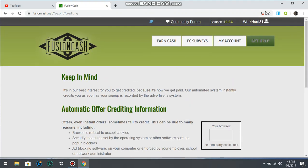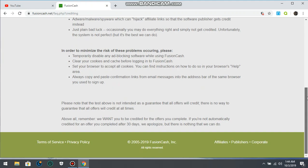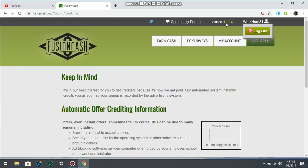What I'm trying to do here is I'm trying to find something. Well, I couldn't really find what I was looking for, but you guys kind of get it. My daily routine on here is just doing the Fusion Cash surveys, doing all of those for 1 cent. There's like 20 something of them. A lot. That's like 20 cents a day.